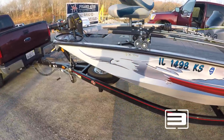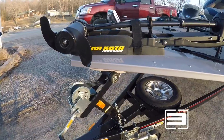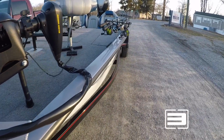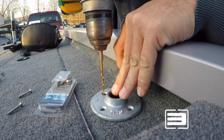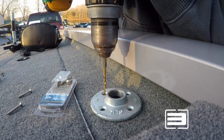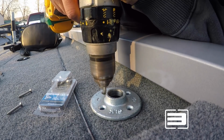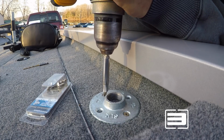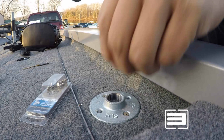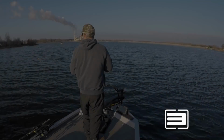And this will be the first time I've videoed out of somebody else's boat, so it's going to be kind of interesting. So, all right, you know you have a good friend when he's allowing you to drill into his boat just for the camera equipment. Nice and snug. That's a good friend right there. Let me put that in there.